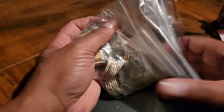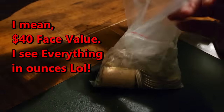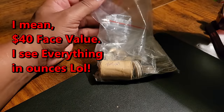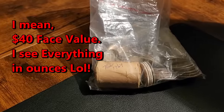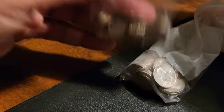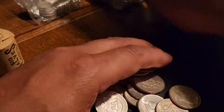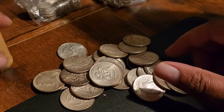All right, so this is what I managed to pick up, 40 more ounces to add towards my goal of $200 face value in constitutional silver by the end of the year. Okay, so while I show you guys what I picked up, I'm going to talk to you a little bit about this craziness in constitutional silver and the premiums there and what that means to me and what that could possibly mean for you if you stack junk silver.